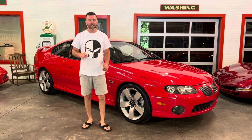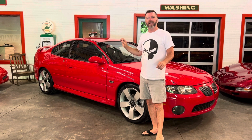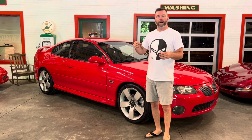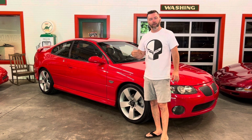Something I absolutely love. 2004 Pontiac GTO, one owner car, 54,000 original miles, bought right here, 10 minutes up the road from here. This car is an absolute cream puff. Beautiful example of a GTO made by Holden over in Australia for Chevrolet back in the day. One of a number of vehicles that Holden produced. The Pontiac G8 was one, Chevrolet Caprice, the Chevrolet SS, along those lines.